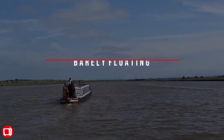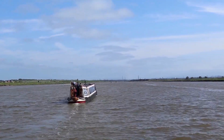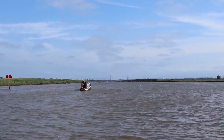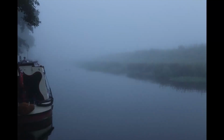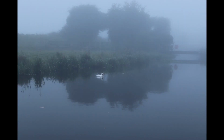Barely Floating tackle the Ribble Link. Can they make it in time to sail up the Savick Brook, or will they have to spend the night in Preston Docks? Today we have a real treat for you. We're going to be doing the Ribble Link crossing. We awoke early on the day of the crossing, and a mist had descended, which made us worry a bit that the crossing might be cancelled.